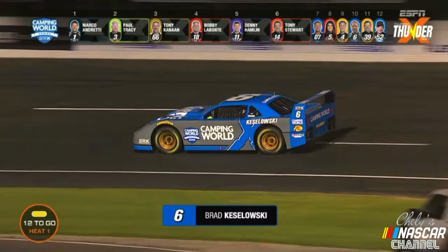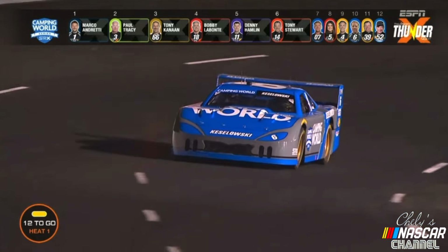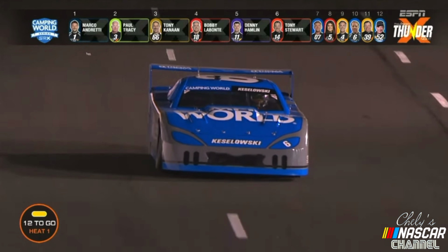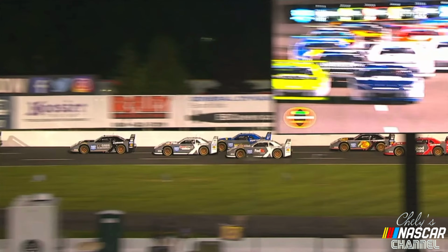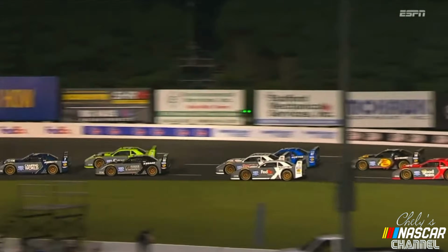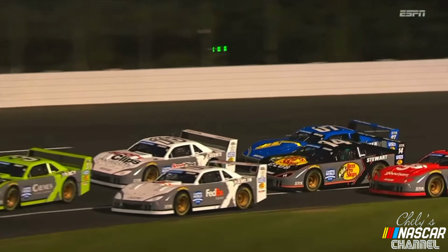They're bouncing off each other hot and heavy. While that was going on, Paul Tracy also got roughed up a little bit. And Tony Kanaan and Bobby Labonte went by him. Let's check out what happened to Brad Keselowski here to bring out this yellow. Boyer shoved out 3 wide.